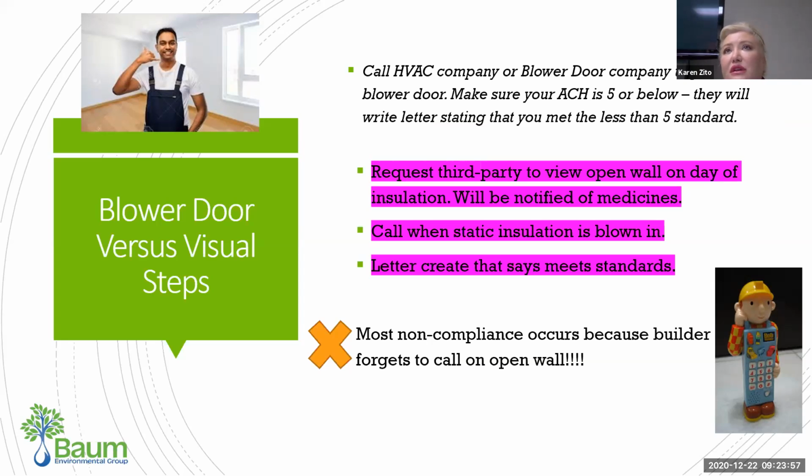Now, we have some builders that the parish or the permit office doesn't even require that, and we still do the visual inspection, and we give them a letter, and that builder puts it in their file. And that builder later on can prove, hey, I've done it to code compliance, I've had an inspection done. So like I indicated before, just because the permit office is not requesting it, for the builder's liability, he should have done one or the other, a blower door or visual inspection, in order to make sure that if something comes back on him, he has something to show that, look, we did do an inspection by a third party for this.